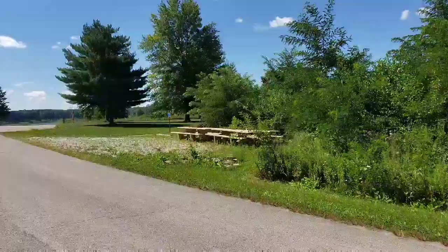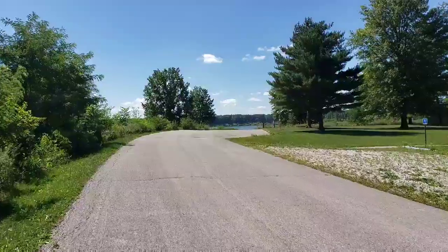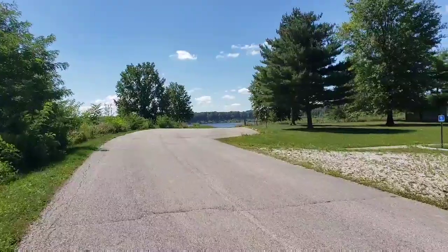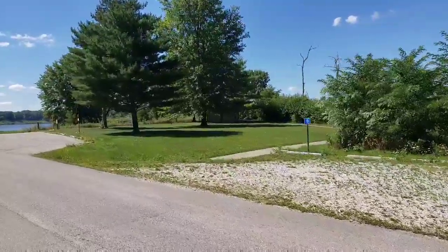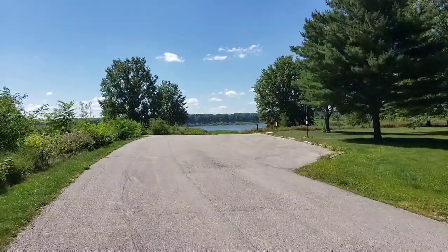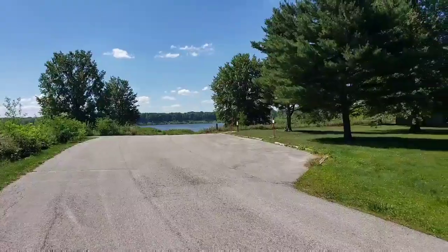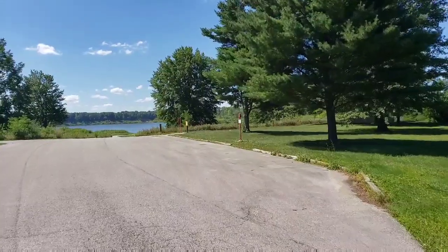Found some park benches. We're getting closer. There's some water out there. Little building, maybe restrooms. See what these two little red things are. Potable water.